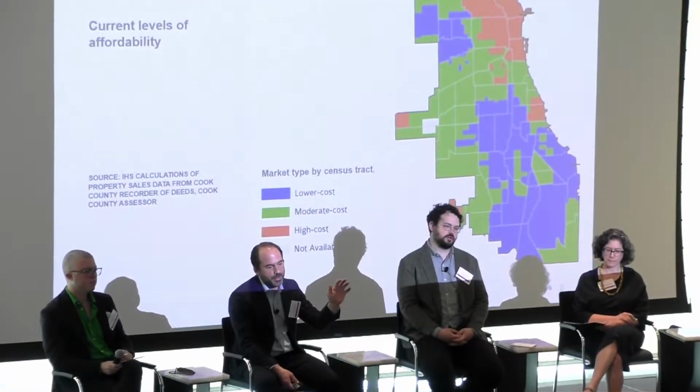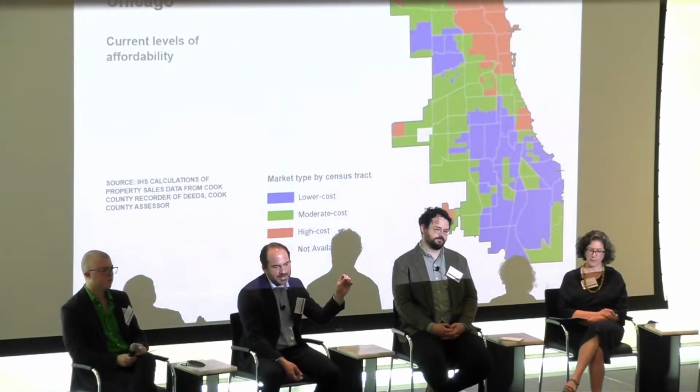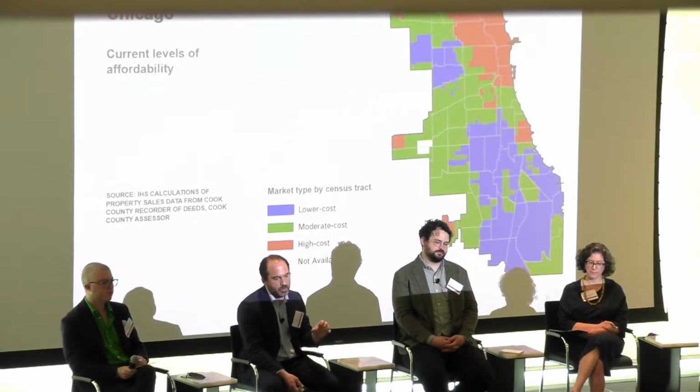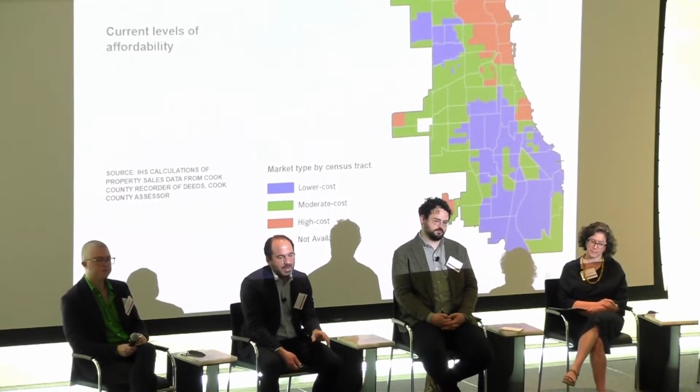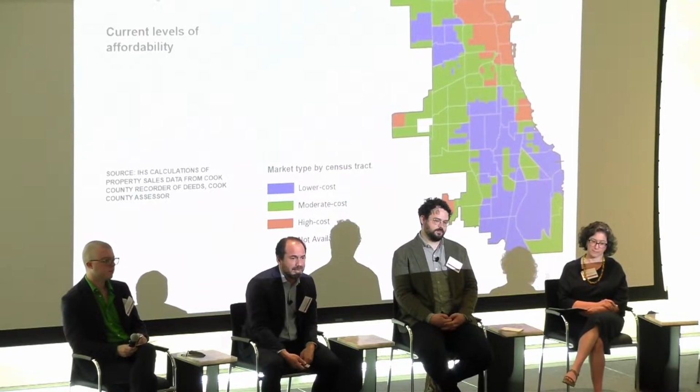If you just look at this map of market strength or market affordability of for sale housing of 1 to 4 unit properties, dark red areas are areas that are in the most expensive third of sales prices in the city, green, middle third, blue, lowest third. So those are high, moderate, and lower cost neighborhoods. A lot of indicators really align with these market typologies.